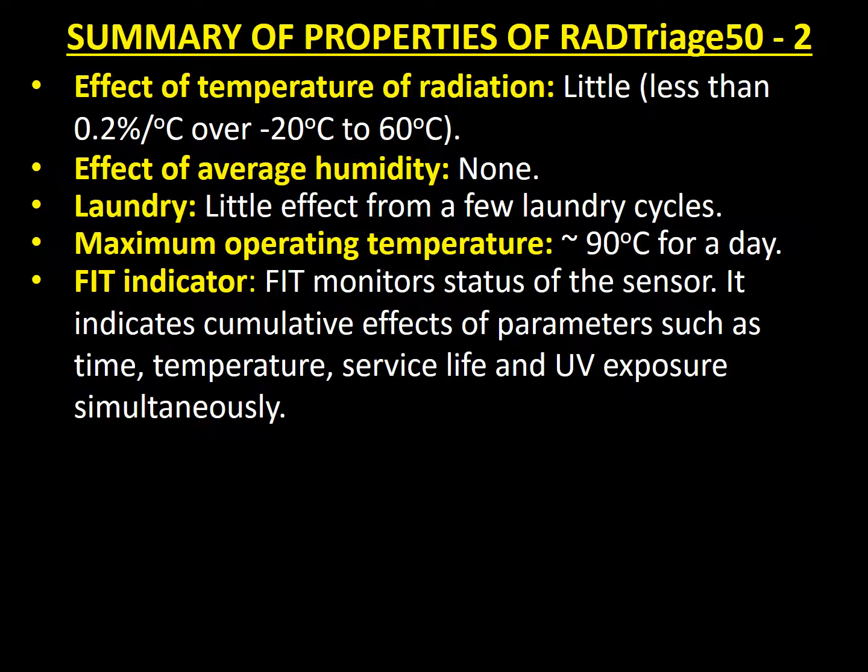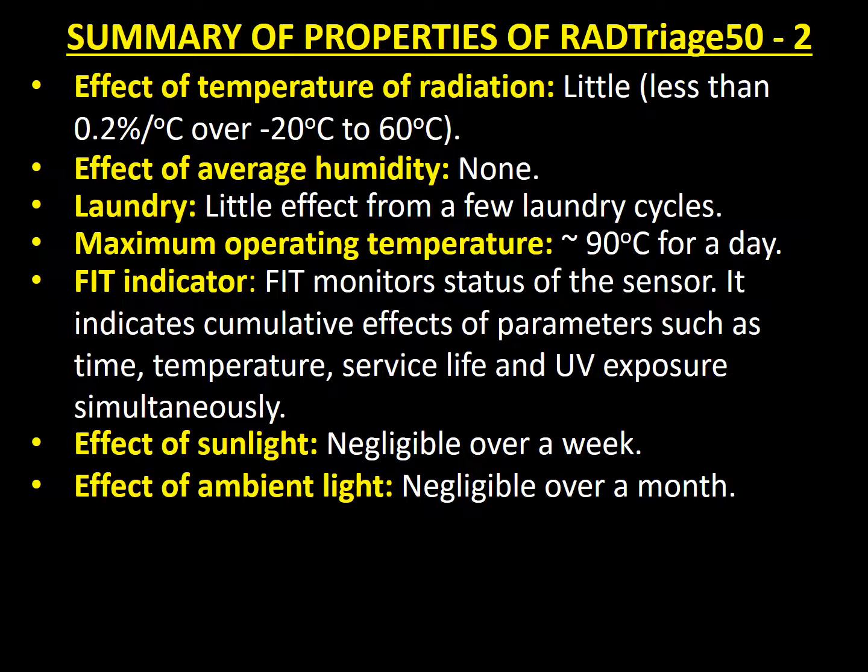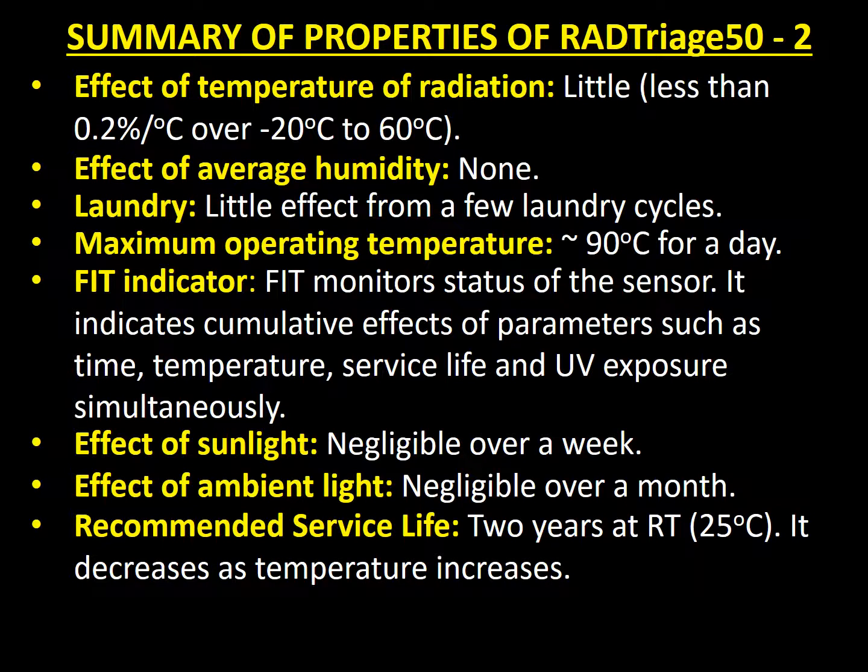FIT indicator. The FIT monitors status of the sensor. It indicates cumulative effects of parameters such as time, temperature, service life, and UV exposure simultaneously. Effect of sunlight, negligible over 1 week. Effect of ambient light, negligible over 1 month. Recommended service life, 1 year at room temperature. It decreases as temperature increases.